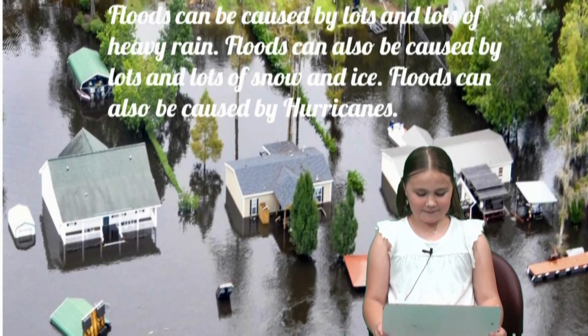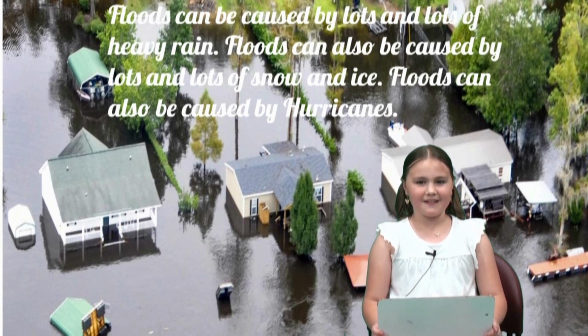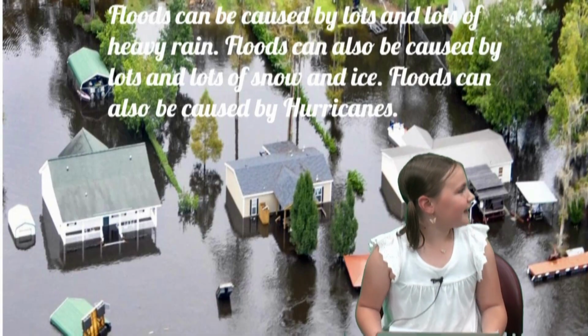Floods can be caused by lots and lots of heavy rain. Floods can also be caused by lots and lots of snow and ice. Floods can also be caused by hurricanes. Next up is Caroline.